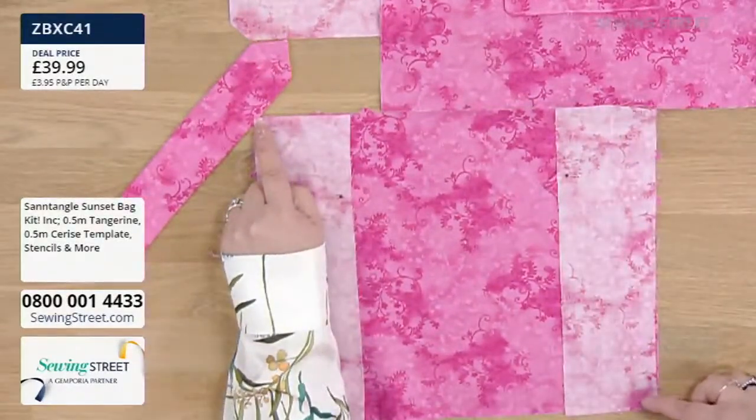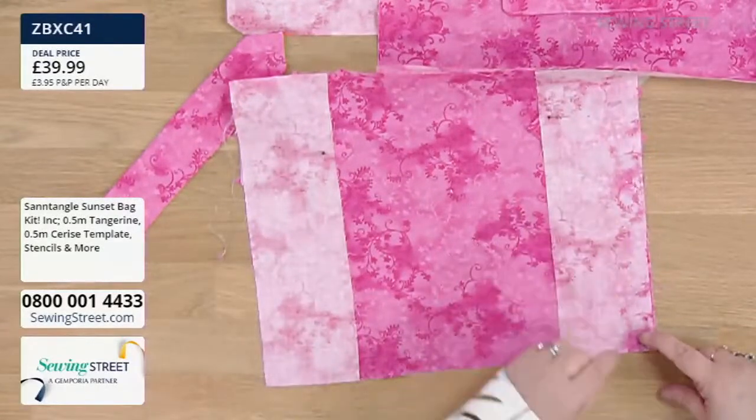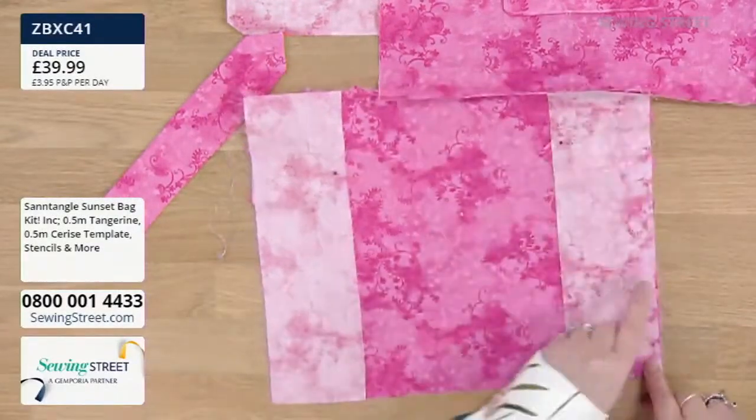because I want to leave about a centimetre just there at the bottom. So I'm going to just leave that open. I'm going to stop there, from there to there. Okay, lovely.